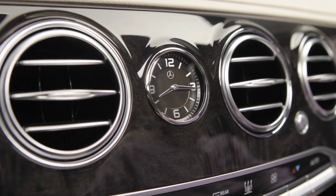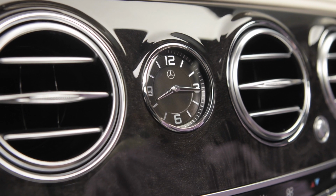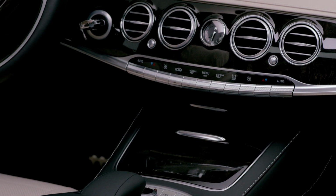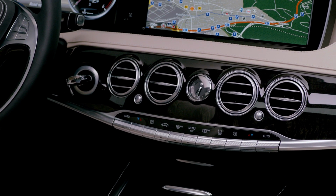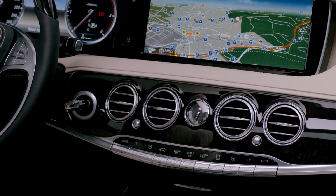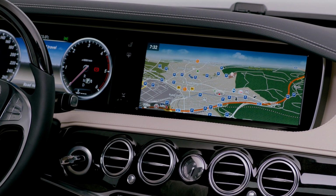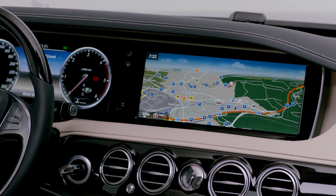And the analog watch in the middle. We decided consciously for the analog watch and not a digital, some high-tech feature, to show the contrast maybe between this display unit, this huge high-tech unit on the top of the dashboard, and the analog, very classy and long-lasting, timeless piece underneath. It gives you a nice contrast and a very high quality feeling.